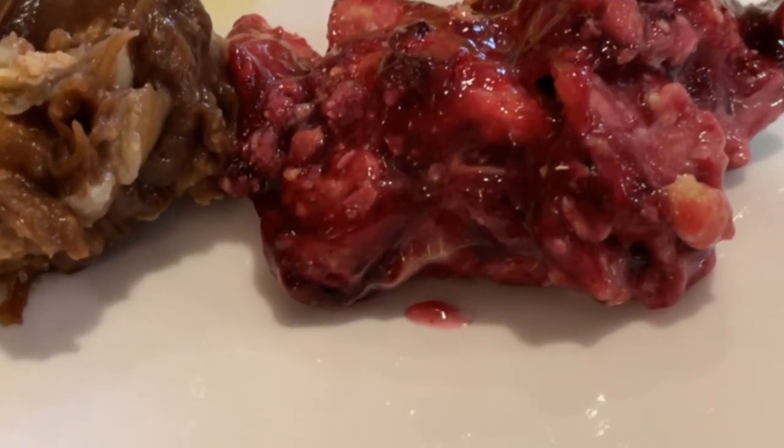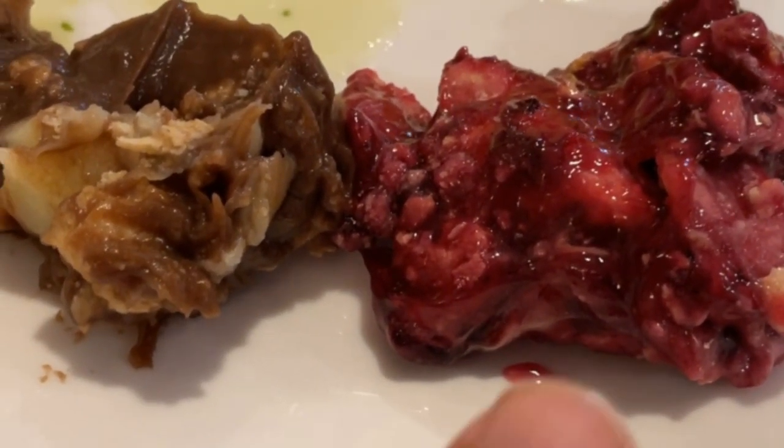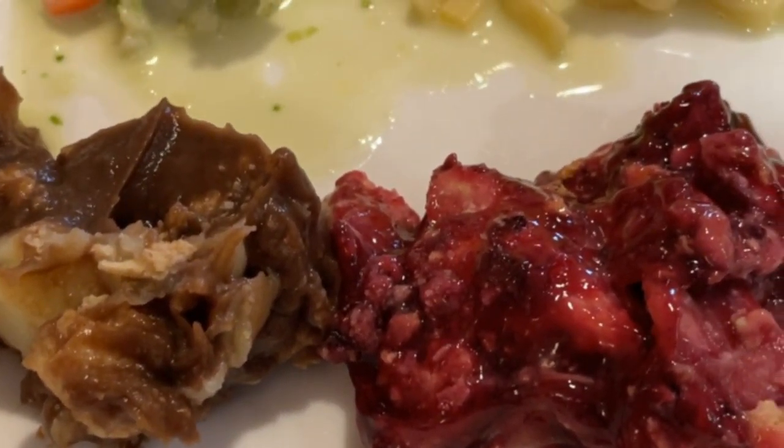So I had to go back up for dessert. They have two different dishes that are called pie surprises. So we're all going to be surprised when we discover what these are.